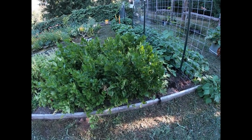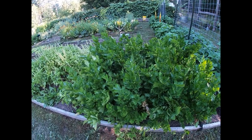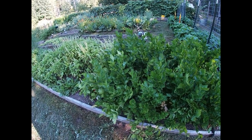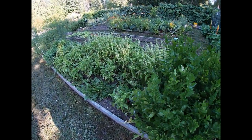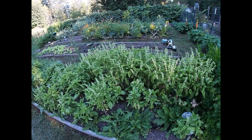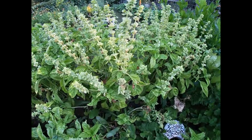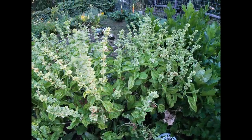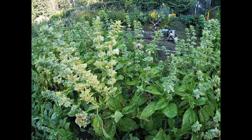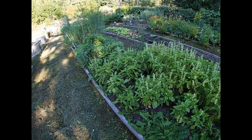And here's the celery. You've seen it before, but it's just doing amazing. And I have been eating it. I just pull the stalks from the outside. And here's all of this basil. I harvested as much as I needed, and then I let the rest go to seed. And the bees, check out that beautiful bee. They love it. So I just left some.